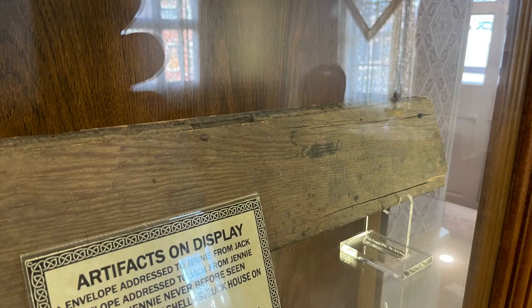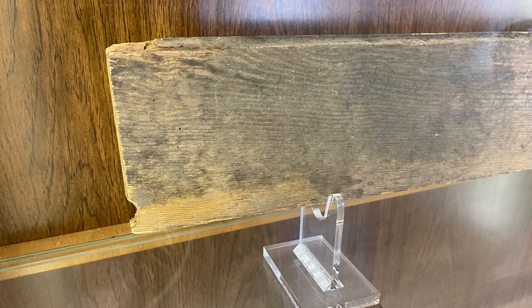Another view of the board is here, and this is on the far end. There's been some people sign it, document what it was, and it's just a very, very cool artifact that's inside of this room. Here's a closer-up picture of her blood actually on the board itself. And to the left, don't ask me if that's a bullet hole because I don't know.